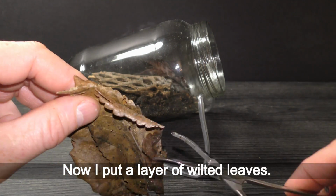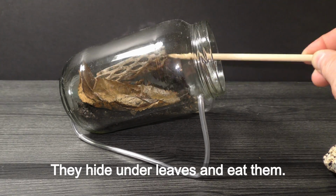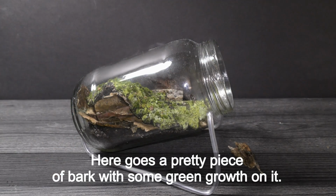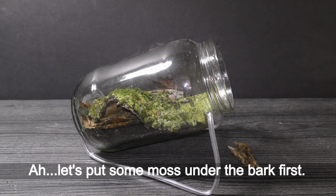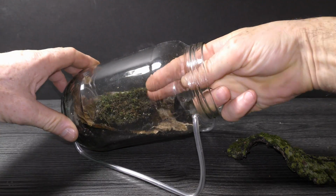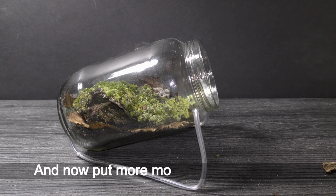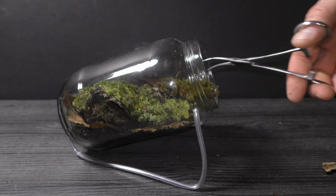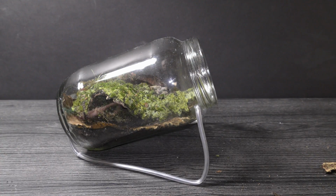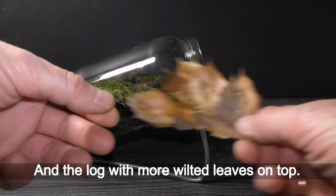Now I put a layer of wilted leaves. My isopods seem to like wilted leaves the most. They hide under the leaves and eat them. Here goes a pretty piece of bark with some green growth on it. Oh, let's put some moss under the bark first. And now put moss on top of the bark. And the log with wilted leaves on top.